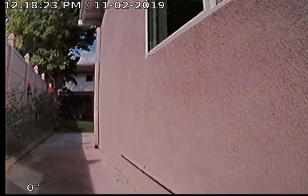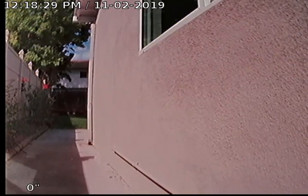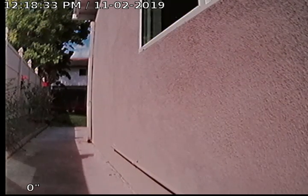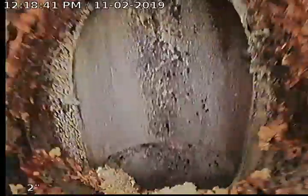It is November 2nd, 2019. We're here at 8786, in San Diego, California, 92126. We're here on the side of the house, right outside the kitchen window. We have our 2-inch ABS clean out. So we're going to go from the kitchen line here to start the inspection of the system.